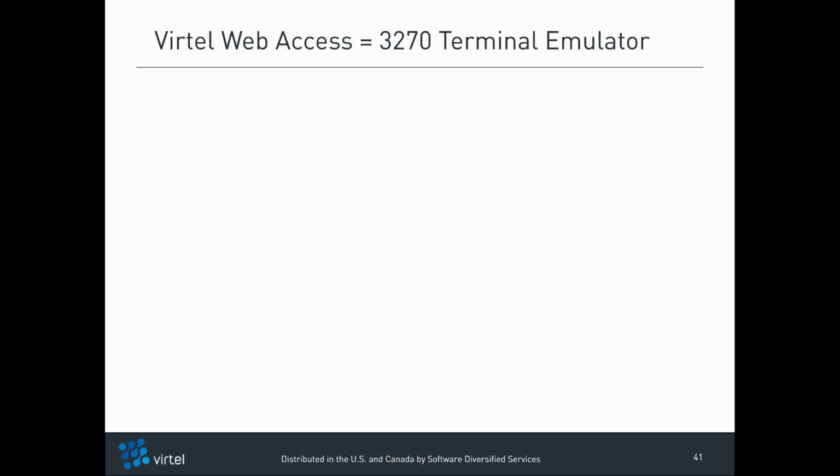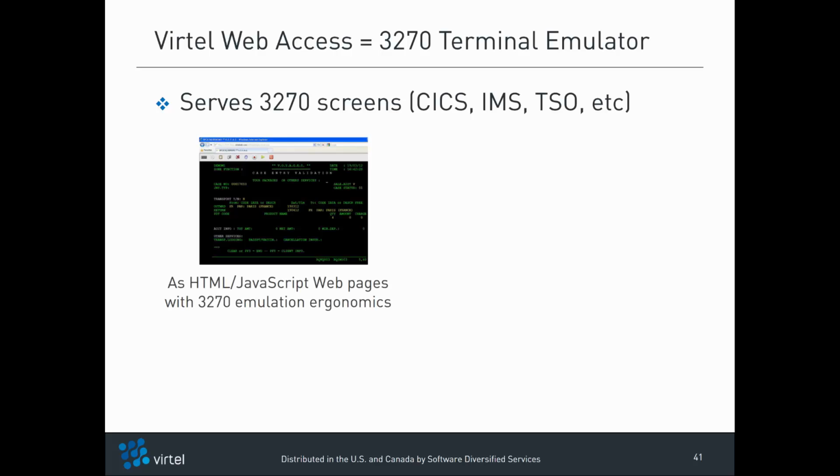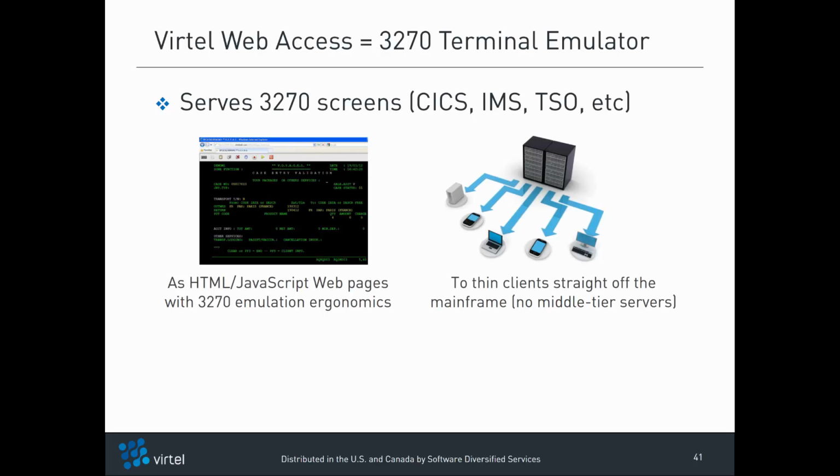Virtel Web Access is Virtel's base configuration. It functions as a thin client, browser-based 3270 terminal emulator. It serves 3270 screens as standard HTML JavaScript pages with 3270 emulation ergonomics to thin client devices straight off the mainframe without middle-tier servers. It doesn't get any simpler and more centralized than that.